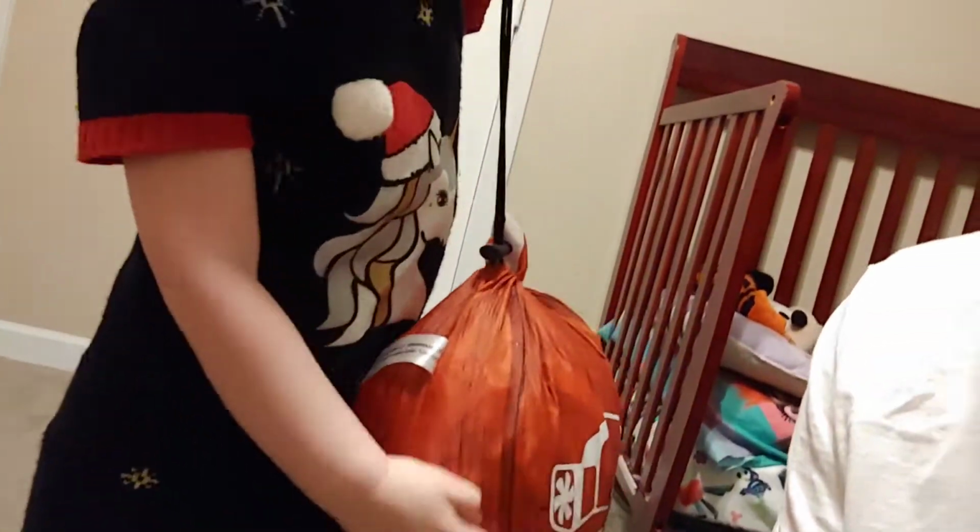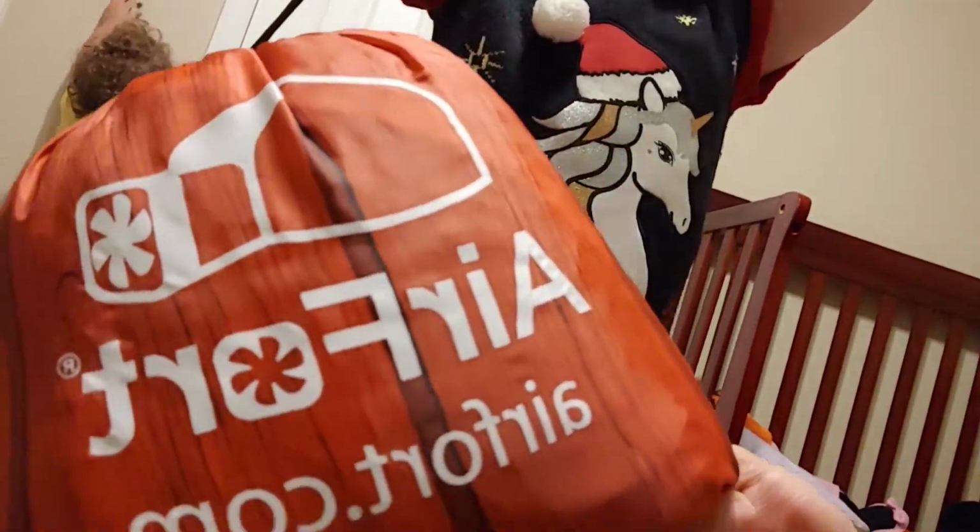We bought a fort off Amazon. And it looks kind of like a barn. You wanna show everybody? What's it called? It's called a barn. Called an air fort, airfort.com. Pretty nice, let's check it out.